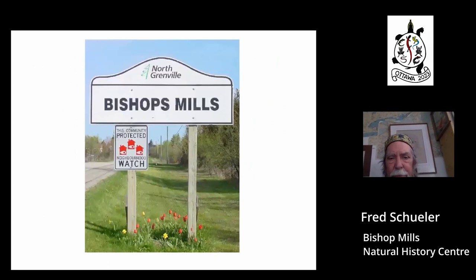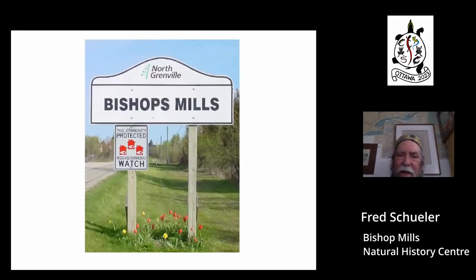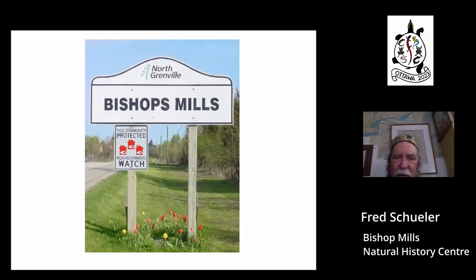And so the rest of this is going to be about a pond that's about 100 meters off to the west of this sign, coming into the village here.